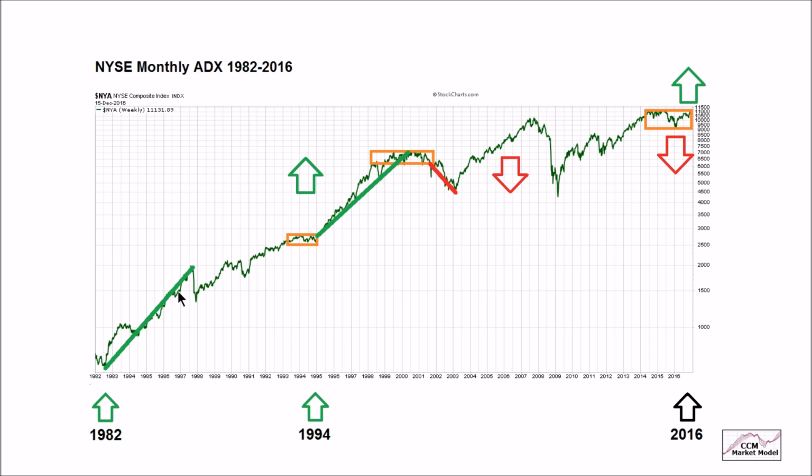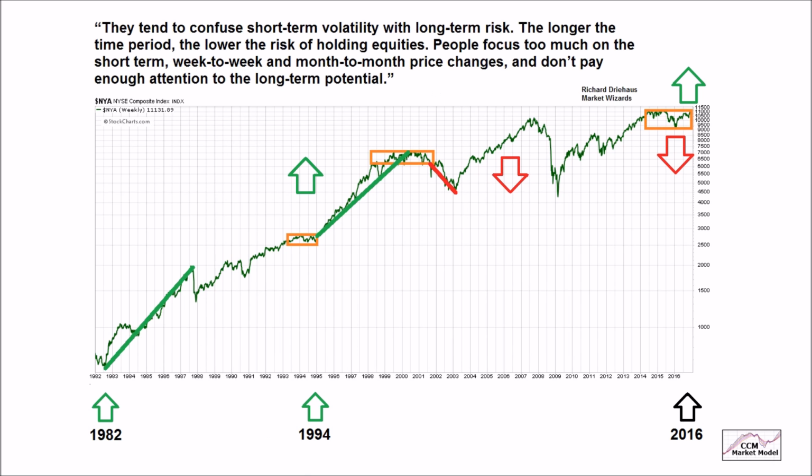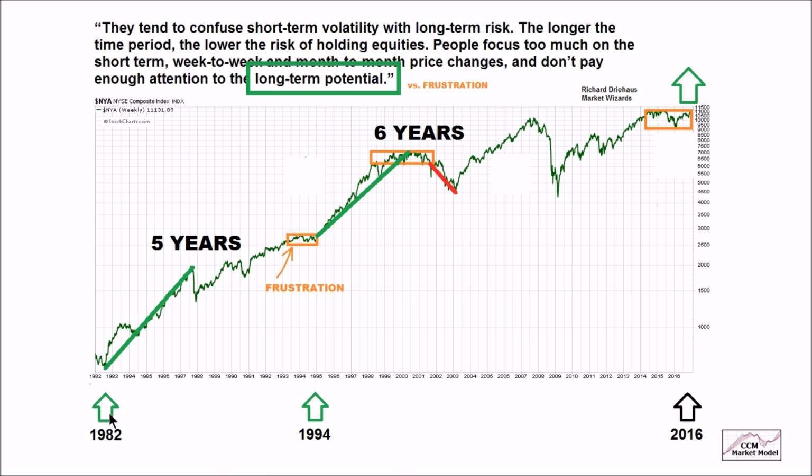A quarterly return or even an annual return doesn't mean that much if you can participate in a multiple year bull run. We don't want to focus on the short-term potential. We want to focus on the long-term potential. How long? In this case, this rally lasted 5 years. There's a lot of frustration in here. And if you were running a trend following system, you most likely underperformed in here. However, if your focus was on the long-term potential and you executed properly, this doesn't look like much relative to the 6-year rally that followed the frustration.